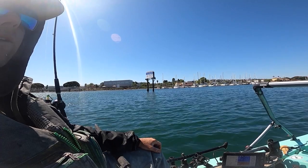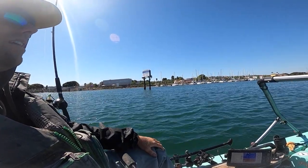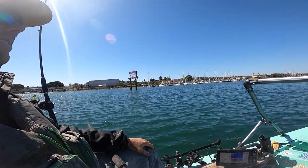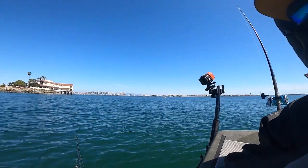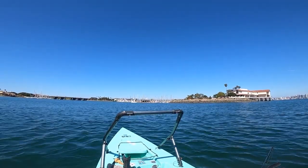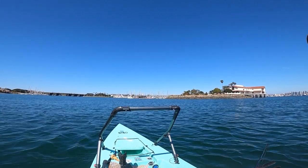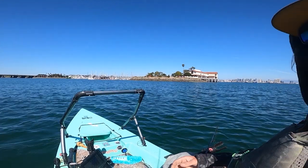I saw Glenn. We headed over to the bait barge, saw Glenn over there. Back over to Zuniga, caught some spotted bay bass. Fished the pilings over there. Got some rakes and some bites, nothing stuck. And then came over here to the shelter of Spanish Landing. Fished here, but nothing.